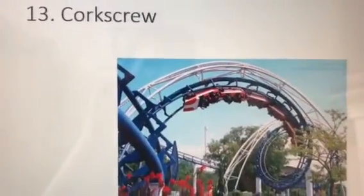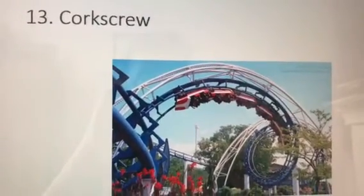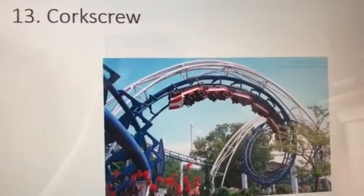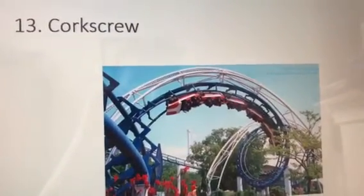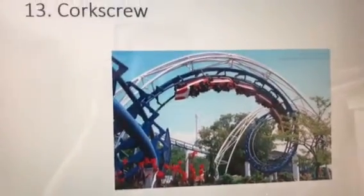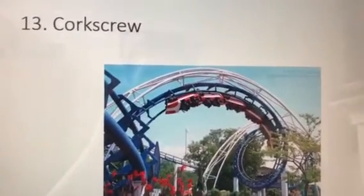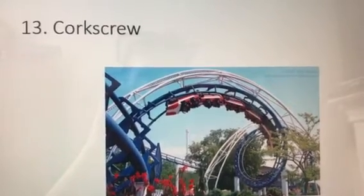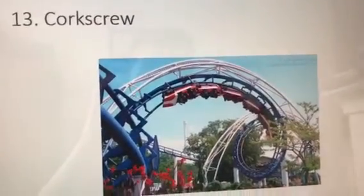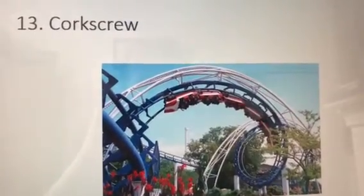Number 13 is Corkscrew, and usually lots of people say this is one of the worst coasters at Cedar Point, and surprisingly, I didn't think it was actually that bad of a coaster. I actually got a good ride. The reason why it's number 13 is because it's just alright. It's nothing too special. Loch Ness Monster was better, but at least I'd say this is a good corkscrew coaster. Not corkscrew coaster, Custom Looper by Arrow. And it's pretty overhated. Well, I guess that's just my opinion.